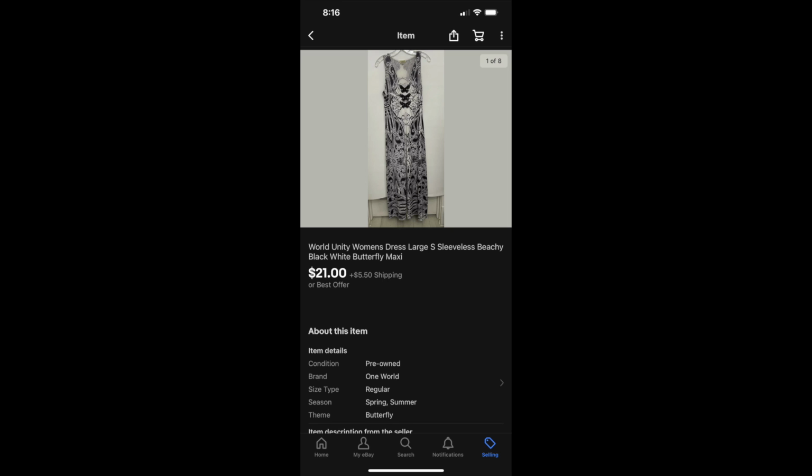The next item we're going to talk about is a World's Unity women's dress. I bought this for myself probably 10-15 years ago. Loved it and decided to list it. And someone else thought it was awesome as well, so they paid $21 for it.